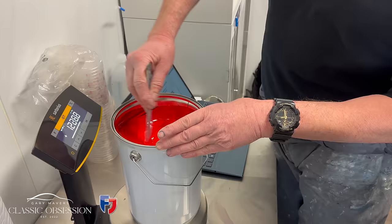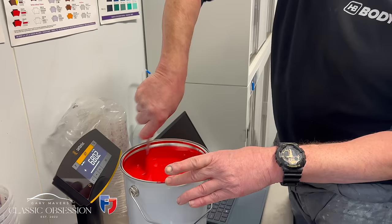There's a base colour for it as well, which is just white. Now, the reason they've come up with a base colour is just for the opacity of the colour, meaning how many coats it's going to take to colour.